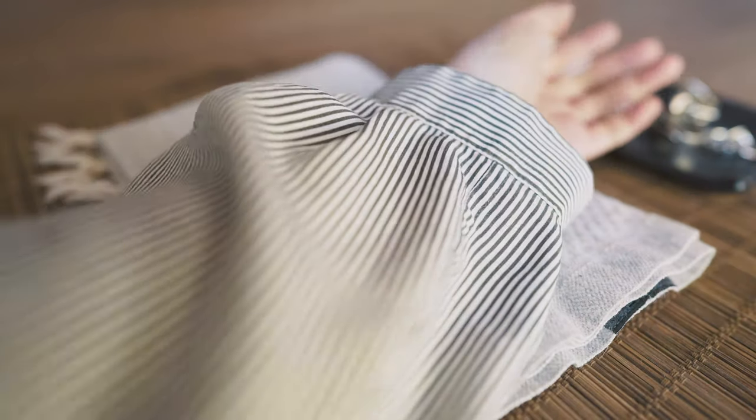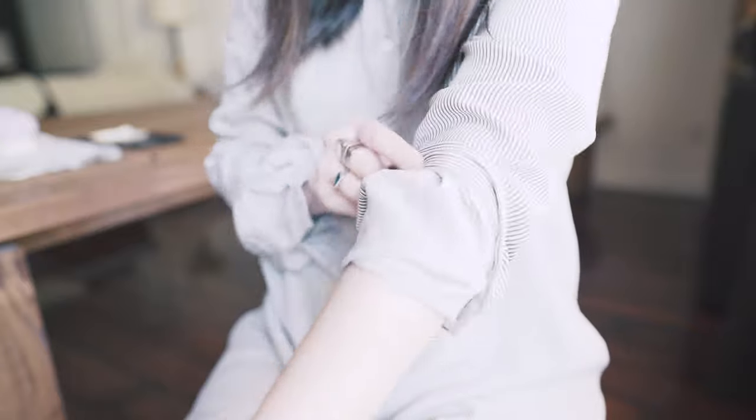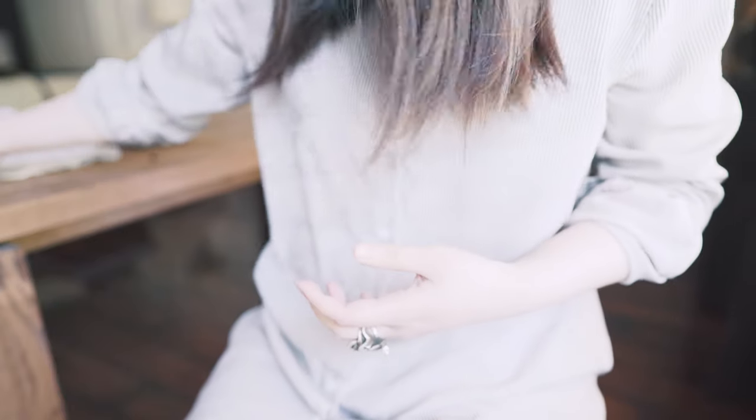Always check the temperature before using the tool. I like to test it on the inside of my lower arm. You can use this tool on bare skin or over clothing. First things first, remove any jewelry.